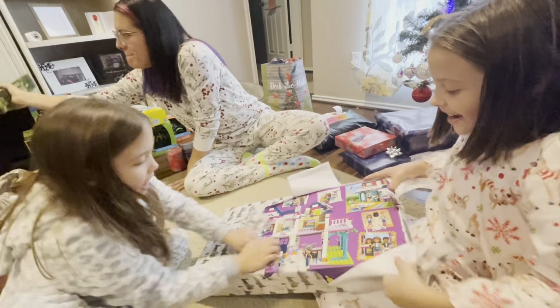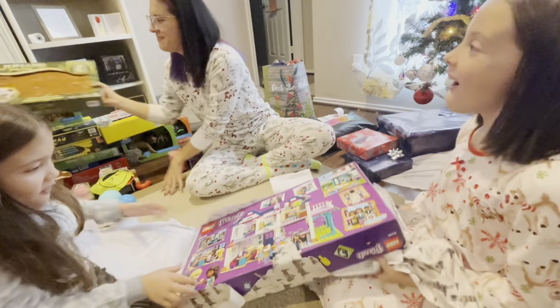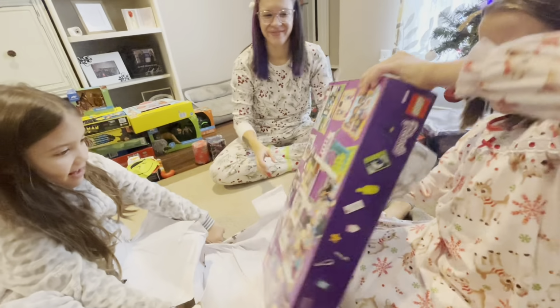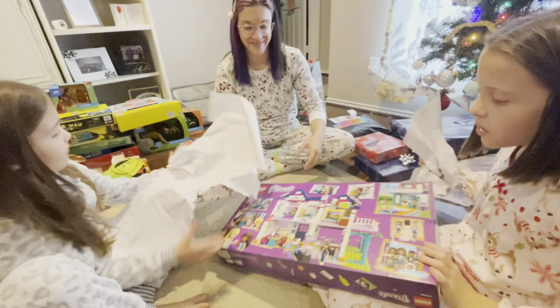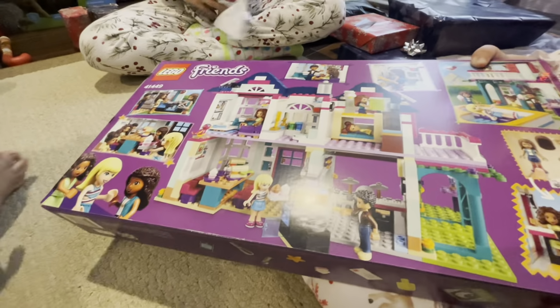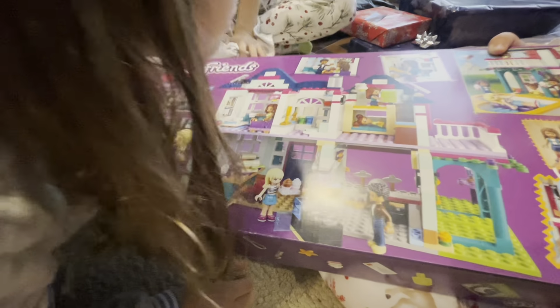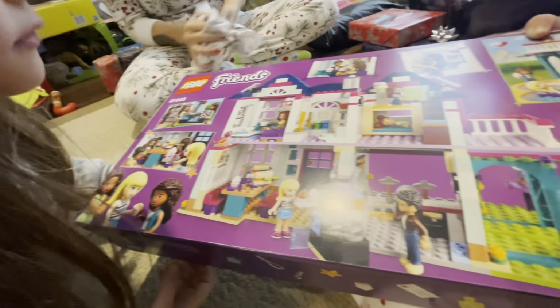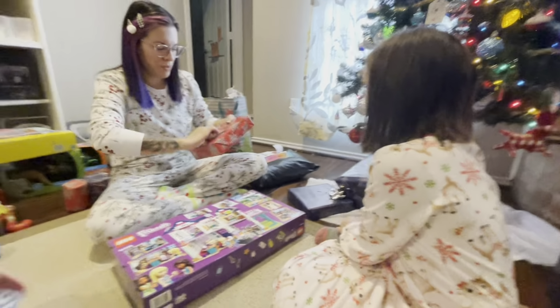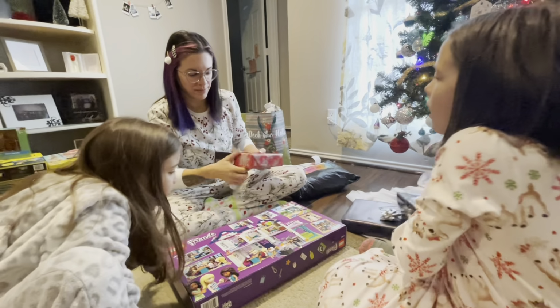Sammy, it's a huge Lego house. Daddy, look how huge that is. It's like the Barbie dream house. Oh yeah, you're gonna love building with that. Okay, I guess I'll start ripping these up.